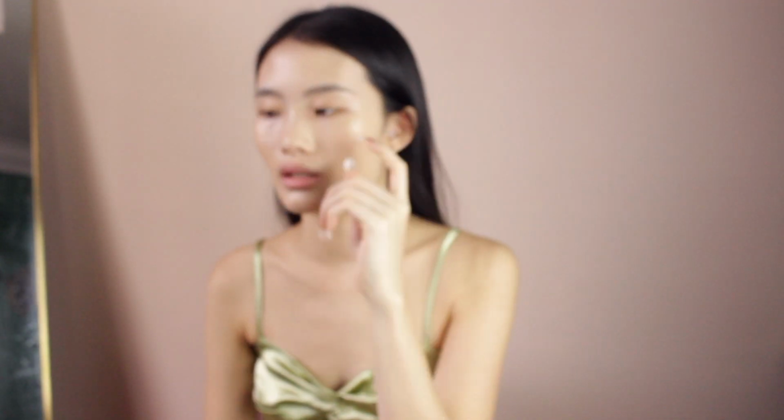So I think I'm kind of done with the brows. I am going to be blending the concealer away here.